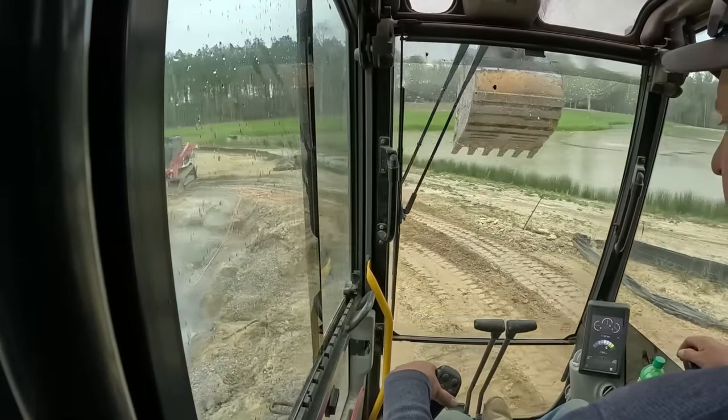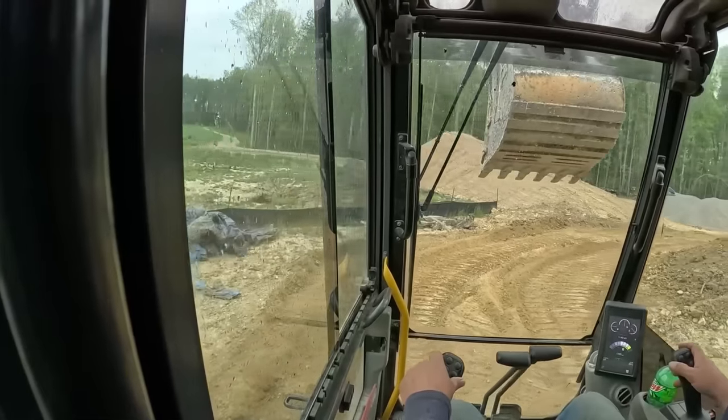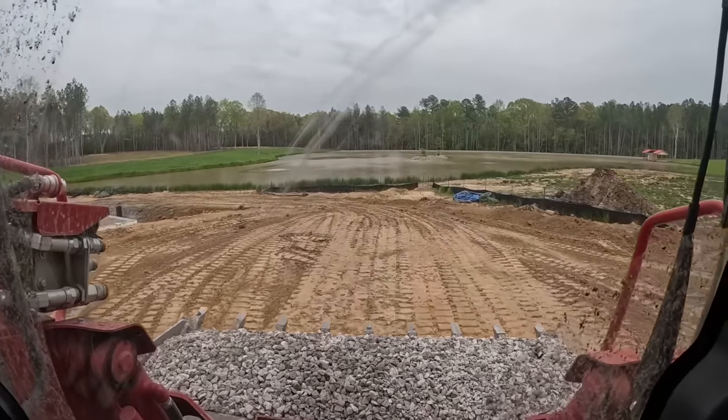Just kind of keep dumping it around there and then bench this out. Put some dirt in there with the skid steer. We'll see how wet and muddy that gets. Well, we still got some light rain here.